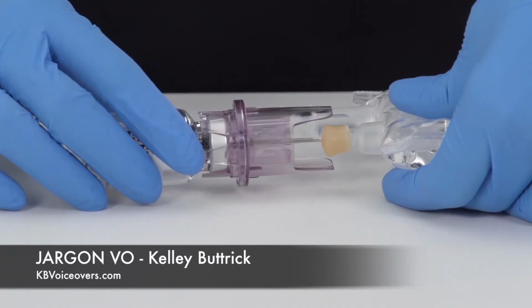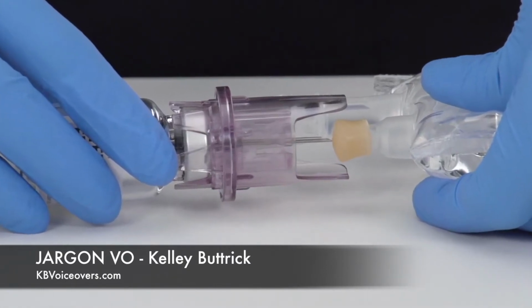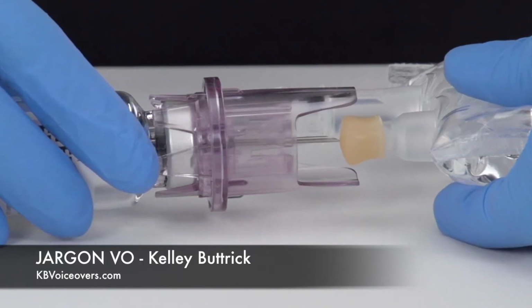Center the AddEase container spike inside the MedAdd port target ring and orient so that the flanges will slide over the side of the IV container.